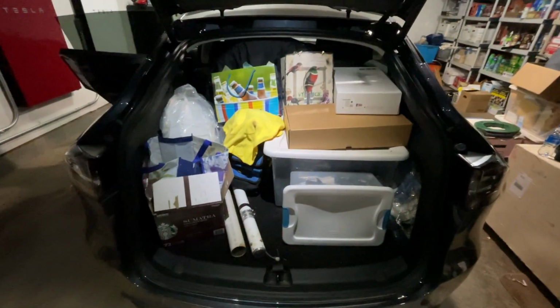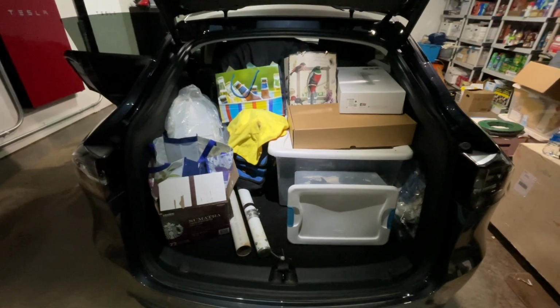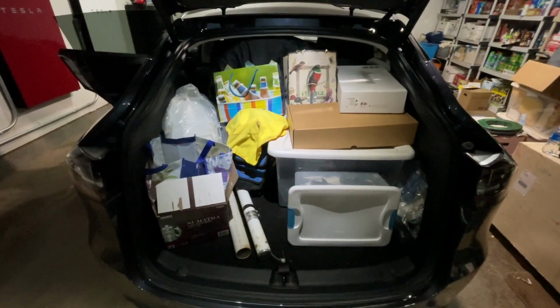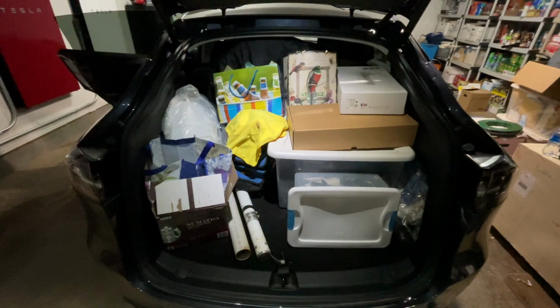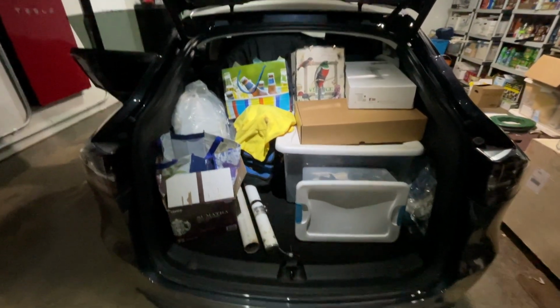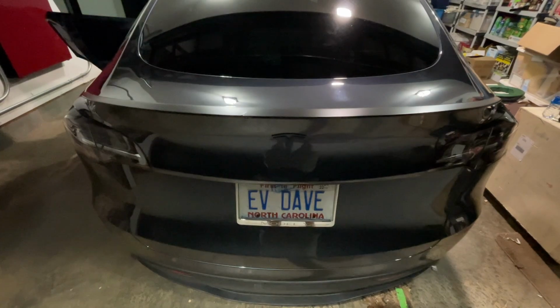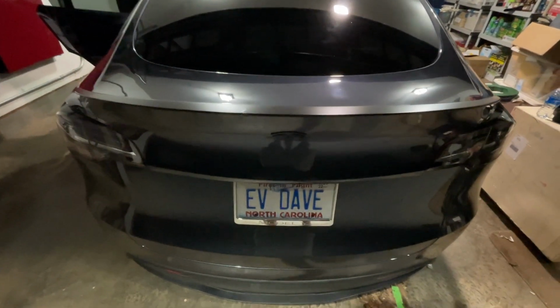Just another reason why the Model Y is what it is. It'll hold just about any and everything you have. Unbelievable. You have to be a little creative, I think, in packing, but it's all in. Let's see if it closes now. Oh, almost. Let's try that again.